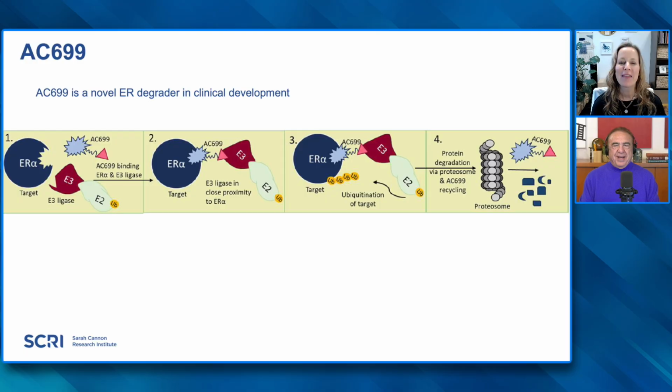So we were talking about AC 699, which is, quote, not a PROTAC, but really is. Anything you want to say about how it works? Yeah, it's kind of the same diagram, but drawn a different way. So exactly the same thing. You're binding, you're bringing in the E3 ligase, you're ubiquitinating, you're chomping it up and spitting it out.